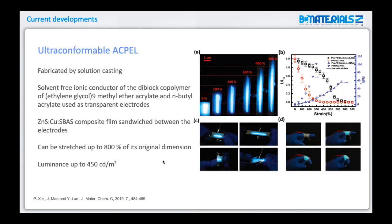And the last, or one of the last works which I want to discuss, is an ultra-conformable AC powder electroluminescence based device, which was fabricated by solution casting. And in this work, to improve the performance of the device, the authors were using a solvent-free ionic conductor of thick block copolymer, which was combined with ions of lithium. And finally, they were able to increase both the stretchability and the luminance. The stretchability can go up to a very impressive 800% of its original dimension, and the luminance up to 450 candelas per square meter.